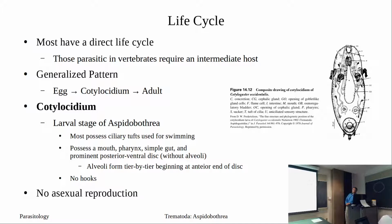And in this stage, there's no asexual reproduction whatsoever. Not in the life cycle of these parasites. It's egg, cotylocydium, adult.